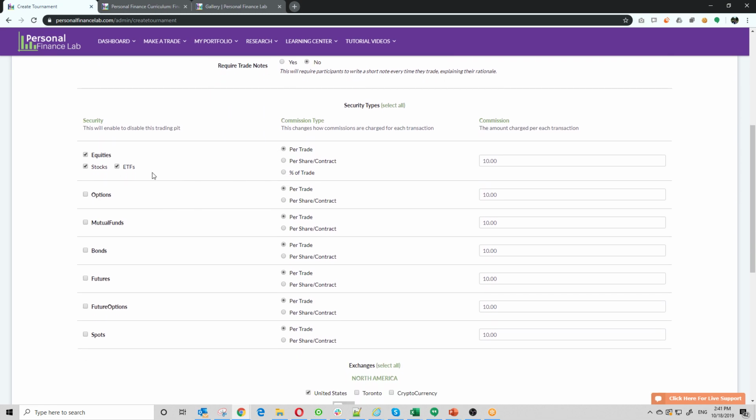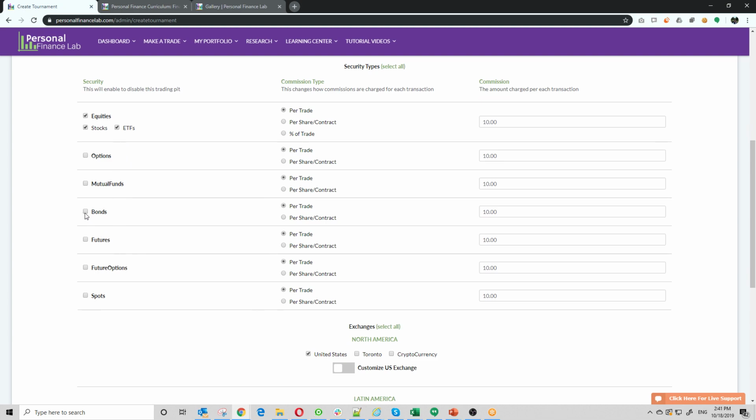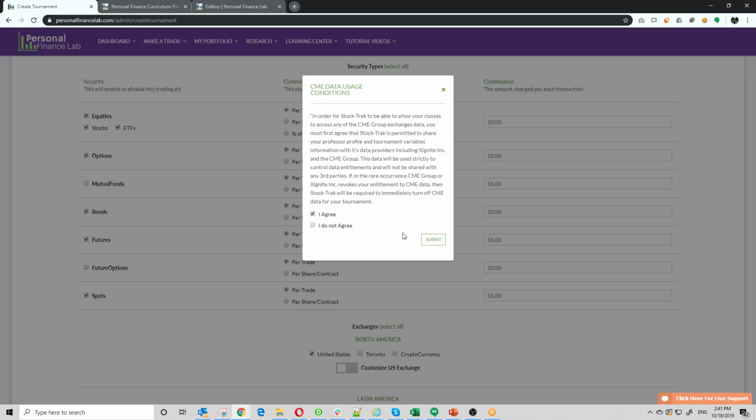On the Personal Finance Lab site, there's also a lot more security types: corporate and treasury bonds, spot contracts like currencies, and options trading. If you have an agricultural program in your CTE classes, you can have them even do agricultural futures, that kind of thing.